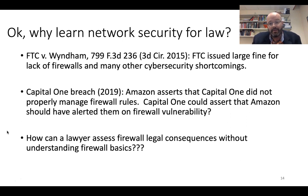Also, as I mentioned, the Capital One breach, learning network security would be helpful for that. And final bullet point, I mentioned this: how can a lawyer assess firewall legal consequences without understanding some basics of firewalls?